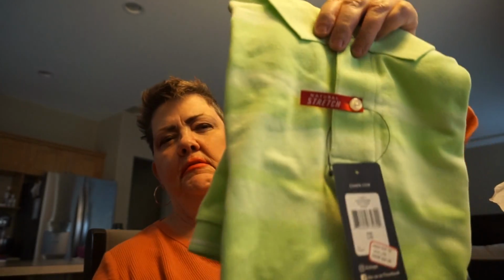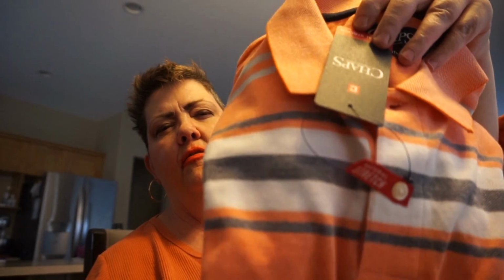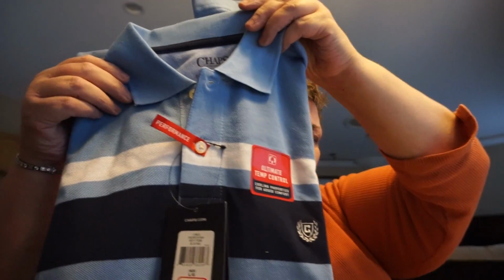Alright, we got 3 shirts. Pretty nice. They're made from Chaps. They're having great sales at the Bay, so if you're in the area, check it out because we got a $70 shirt for $24.99. So you can't beat that. Alright, and then we have the same style in like a salmon color. It's pretty. And then we have a blue color shirt. I'm just going to try those on and hopefully they'll be alright. So that's the first bag.